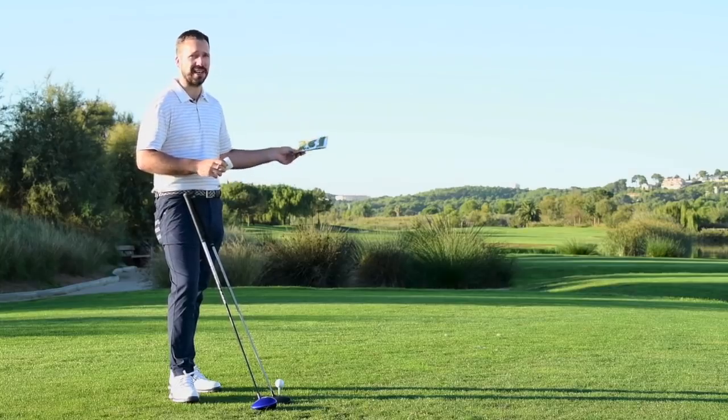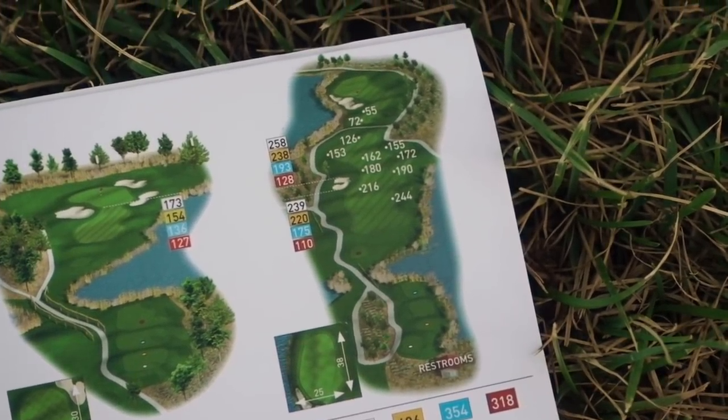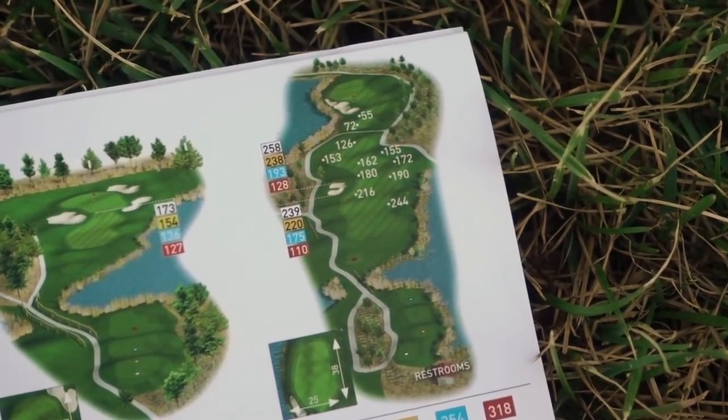And the 15th hole here is a 480-yard par 4. But if that wasn't difficult enough, there's also water to the right-hand side off the tee and then water to the left-hand side of the green. So a double amount of danger is going to be facing them when they get to this hole.